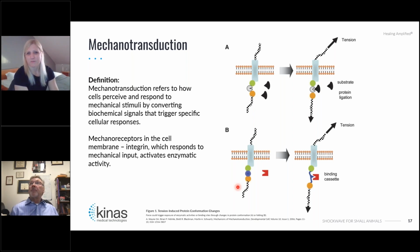So we have mechanoreceptors in the cell wall and or in the cell membrane. So it responds to mechanical input, which could be palpation or manual treatment, but you'll get much more energy in a faster time into the cell through the shockwave. And in terms of being a therapist for quite some time, you want to make sure that your hands can palpate well and you don't get arthritis in your fingers. So it's also helpful to use some machines.